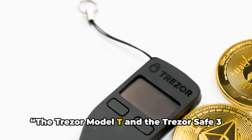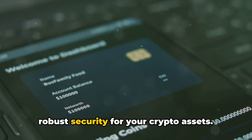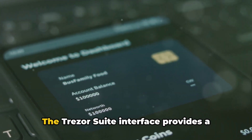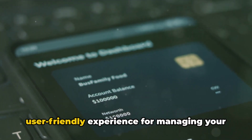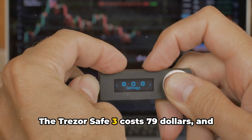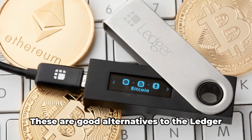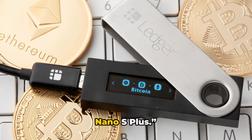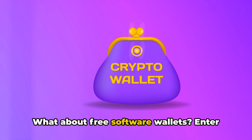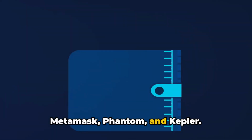The Trezor Model T and the Trezor Safe 3 are premium hardware wallets offering robust security for your crypto assets. The Trezor Suite interface provides a user-friendly experience for managing your crypto assets. The Trezor Safe 3 costs $79 and the Model T costs $179. These are good alternatives to the Ledger Nano S Plus. What about free software wallets? Enter the guardians of the cryptoverse, MetaMask, Phantom, and Keplr.